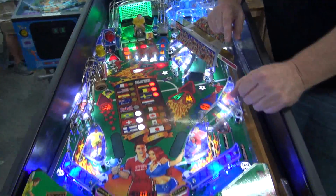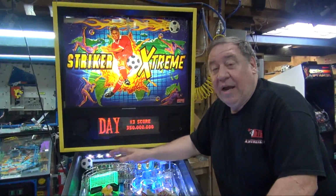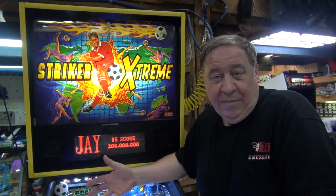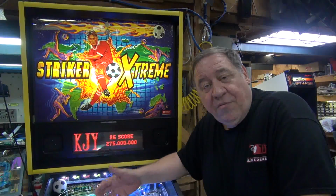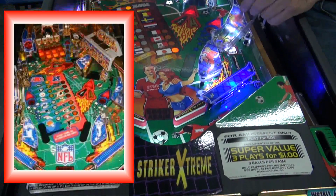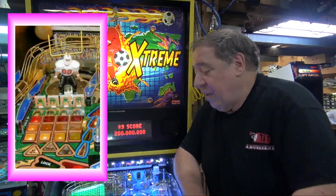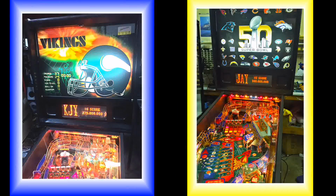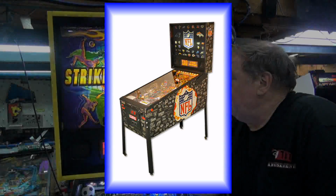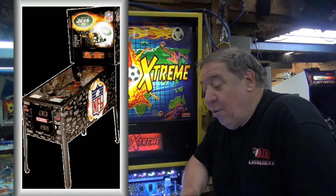Now, here's something interesting. Gary Stern came up with a really great idea. This is soccer themed, but nobody had a football themed game at the time. So he made some limited run NFL footballs with the exact same playfield layout with all new artwork package. There's rumors that they made 300, 400 of them, but they all had the same playfield and the same artwork in the cabinet. But the inside mylar was changed to reflect whatever team they were doing, the Eagles, the Cowboys, or whatever.